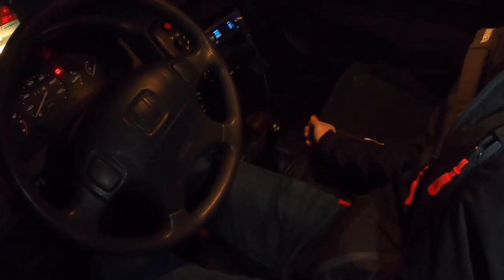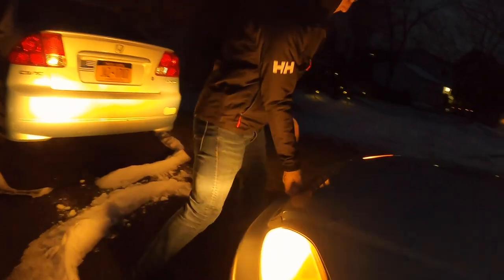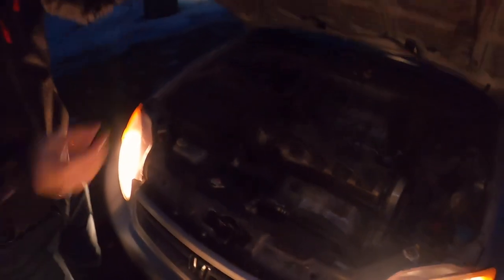So she fires up. Everything works. And she's loose. Show him that knob, bro. That thing is wobbling. $500. You're looking like some Honda engineering. Bone stock. It's pretty sick, man.